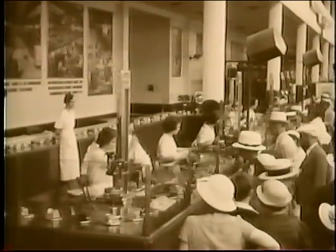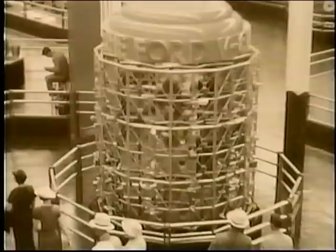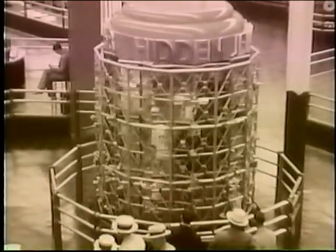Here, precision plays a part in making the Ford V8 one of the fastest, liveliest, and most economical cars. A revolving display of parts for the Ford V8, many of which are never seen by the owner, forms an interesting exhibit.